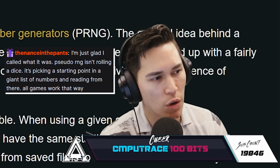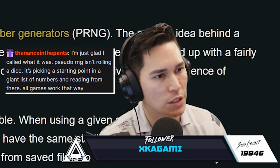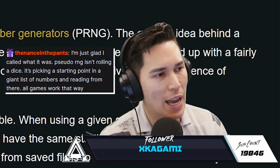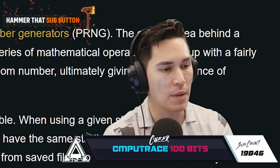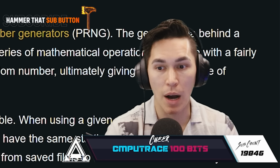I'm just glad they called it what it was. Pseudo RNG isn't rolling a dice, it's picking a starting point in a giant list of numbers and reading from there. All games work that way. I was just reading that comment. Maybe. I don't know. I'm not familiar enough to know what the loot systems are in other games. And again, I'm curious just what true random means in other looters.